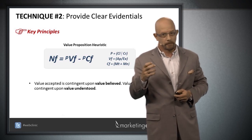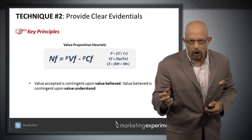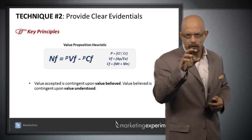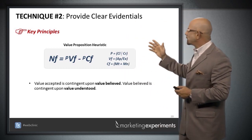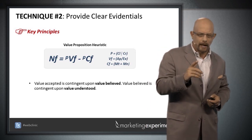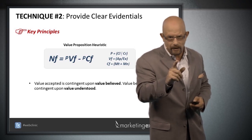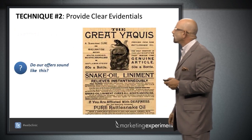If it's negative, you're in big trouble. If it's positive but weak, you're still in trouble. You need a strong, forceful, positive sum from that equation. And impacts on that are clarity and credibility and appeal and exclusivity, and so you need to keep this in mind. I want to quote that one more time because I think it's essential. Value accepted is contingent upon value believed, and value believed is contingent upon value understood.